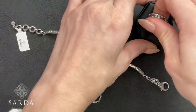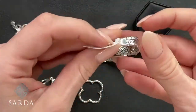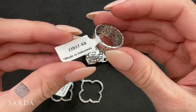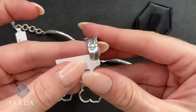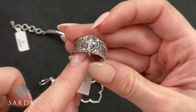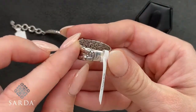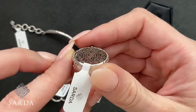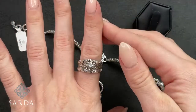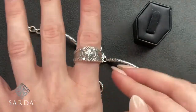And then the matching ring. The matching ring is J3937. It's a size 8 for $49.99. Got the high polish band, and then the watermark details, and then the under gallery is that tapped in work. So pretty. This is nice and flush too.